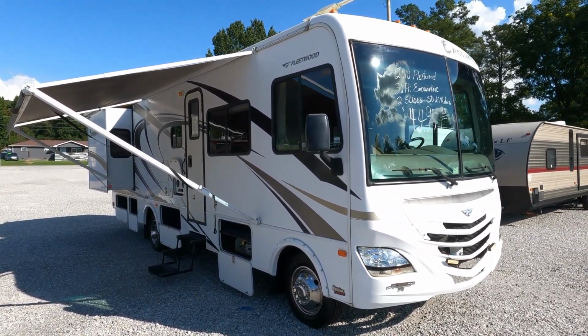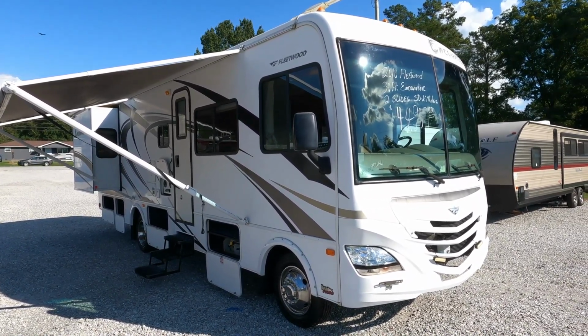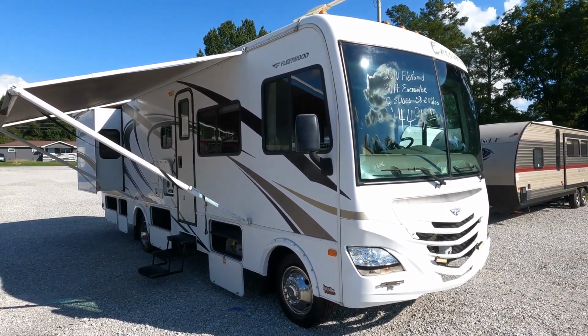Thought I'd mix things up a little bit. And let's do a Class A gas motorhome today. And I've got a nice one. This is a medium-sized Class A, at least medium-sized to me.